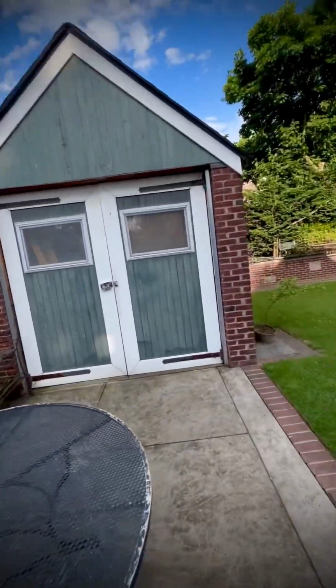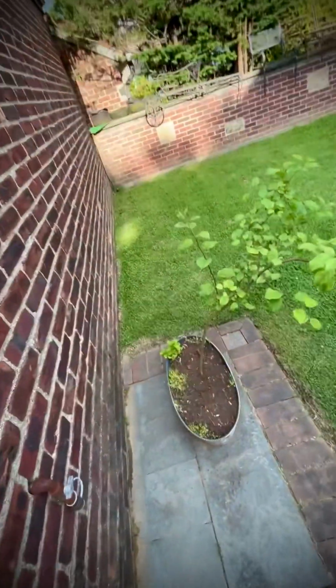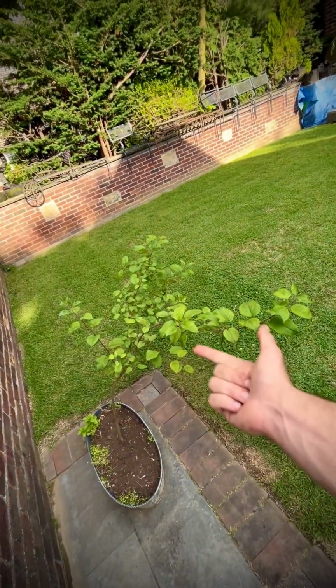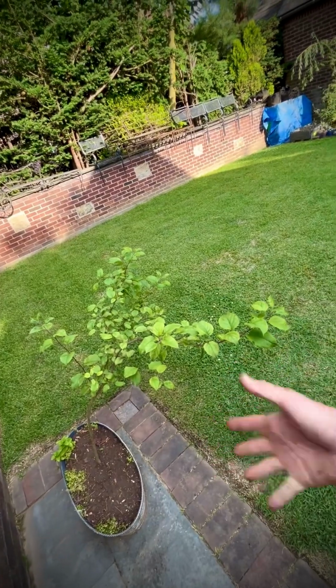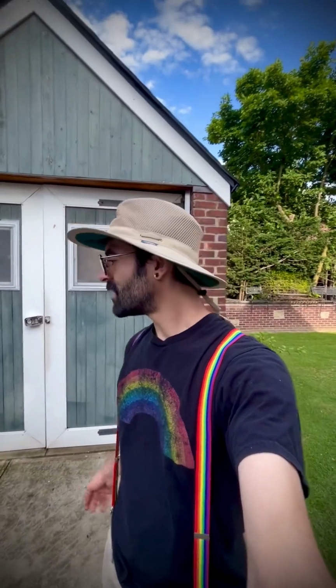I put a little more dirt on my apple tree. Wouldn't it be cool if we got apples this year? We're gonna have apples, raspberries, blueberries, strawberry, pineberry, and sugar snap peas. Don't you love gardening? I love gardening.